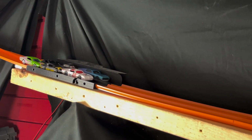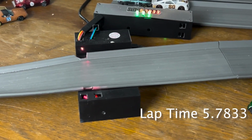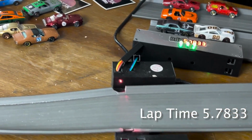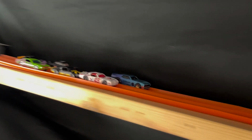Sam Hall looks to be underneath Blaze, but Blaze gets a great start. Through the carousel, gets the whole shot. Through the triple Lindy, gets a little squirrely going down the back stretch. Through the S's, Blaze will take lap 3. There are a couple cars upside down in the S's. We're gonna have to find out what happened there. But some big points for Blaze, who really needed to get out of the basement.